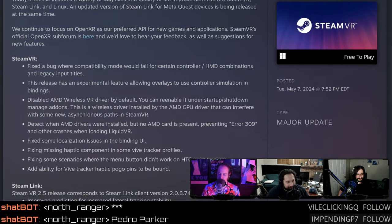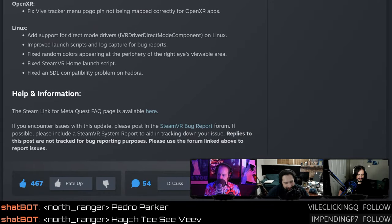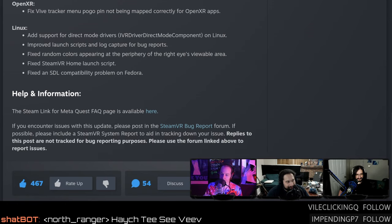It's still a thing. It's still Windows only. But if we scroll down to this latest update in 2.5, they're doing Linux fixes. It's like somebody at Valve remembered, hey, right, we do Linux things. They've updated SDL. They fixed the SteamVR Home launch script. Apparently, there was an issue with random colors appearing, just on the right eye.